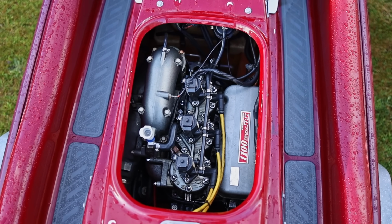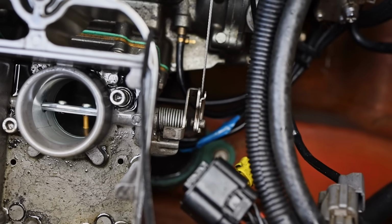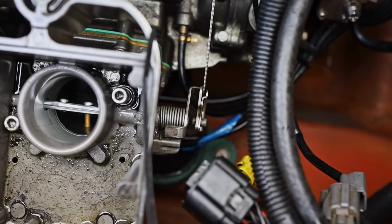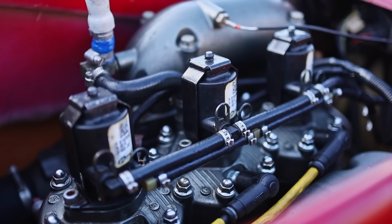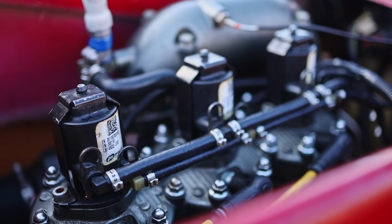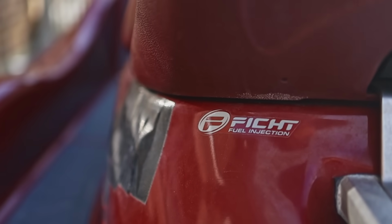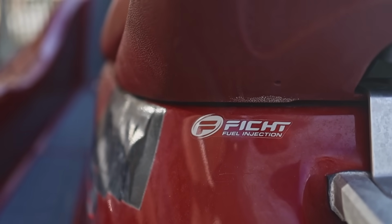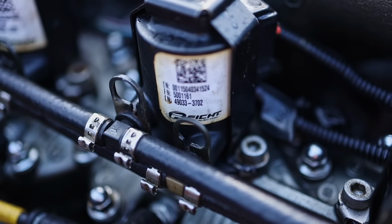On that front, it is arguably a simpler design because the air and oil goes through 3 separate throttle bodies and oil injectors into the crankcase of the engine, and the fuel goes in the top through 3 separate fuel injectors. However, of course, after buying it, I came to learn that Ficht, the manufacturer of the injectors and ECU, went out of business decades ago, and the whole system is just needlessly complicated.